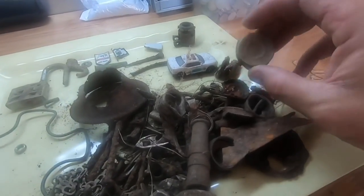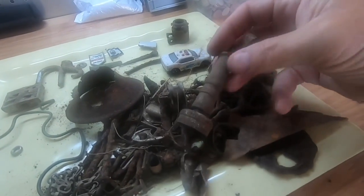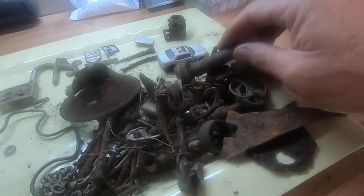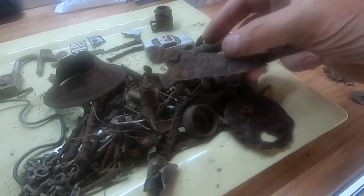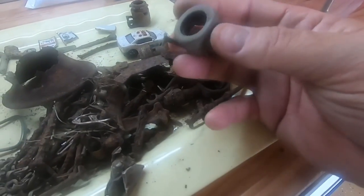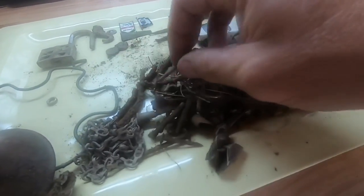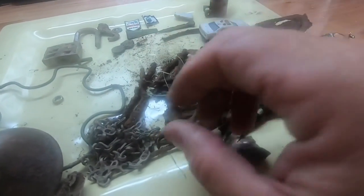Lots of old stuff, lots of old caps. Pretty old hose attachment. I think that's got to be really old. Old can top, more hose attachments. As I said, I must have dug 1,000 nails. You can see them. There's also lots of cartridges. I kept some of the ones that were in better shape.